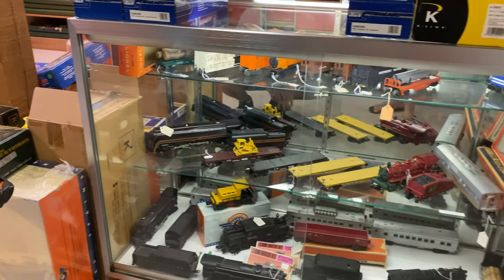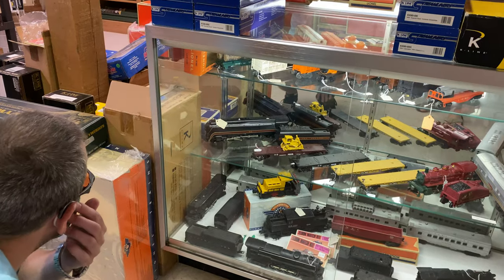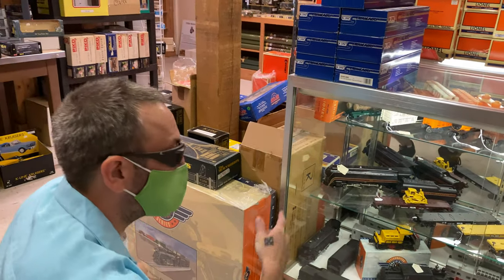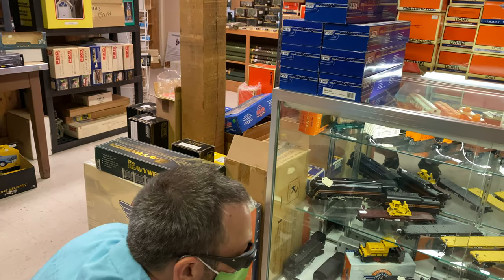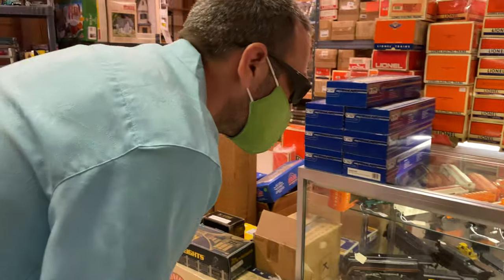That's definitely an all. A lot of you guys like the 611. Oh, but it's a 612. I'm sure one of you guys can tell me about that. That's Lionel or what? But interesting.